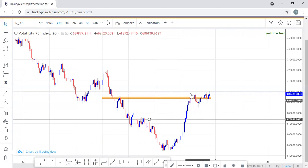So imagine the market came here and did this kind of thing, came back, tapped, and then all of that. You can simply take your buy and take your TP above that resistance. So it's a very simple trading strategy that can work for anyone at all. It's a very simple strategy, right?